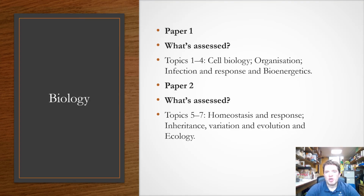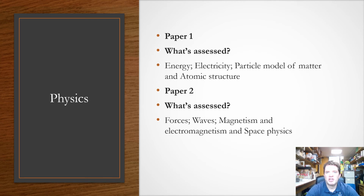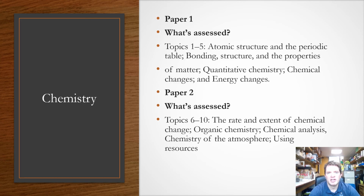So each one has 2 papers, so the units are split up into a paper 1 and a paper 2, so you know what to revise for each one. That's the same in biology, as you can see there in physics, and again in chemistry.